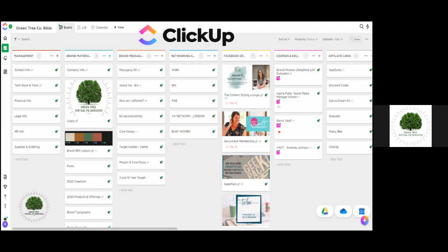And it's also a great thing to have handy for when you need to onboard a new client, or if you're working with someone like a social media manager or a VA, or even for your current staff who need to quickly look up your branding materials or company info, they can have quick access to everything without swapping tons of emails with you.